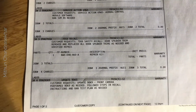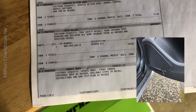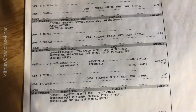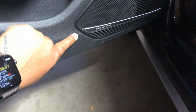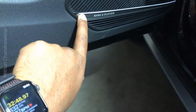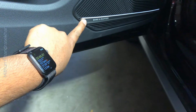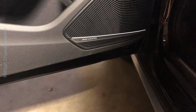In fact, I'll probably have a picture posted somewhere on screen right now. But those neat metal trim pieces were replaced with really cheap plastic ones. And the metal trim pieces used to actually slide in. There's a little kink underneath the LED. They used to slide in place. Whereas these, I could see this because again, Audi Stevens Creek didn't do a good job.